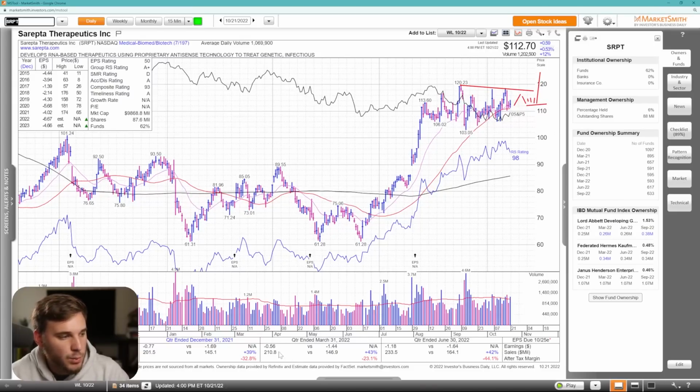No earnings with this one, as many biotechs don't have, but you do actually have some sales and quality fund ownership, which always gives you a little bit more confidence in a stock like this, especially in the biotech space, which can gap down 70% on a missed trial or something like that. So that's something to be aware of with all these biotech names that I am mentioning.